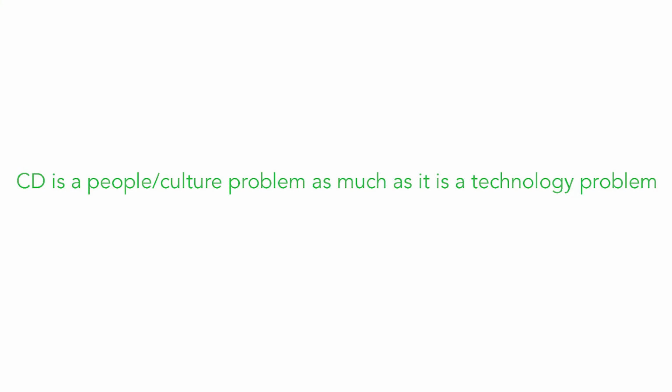Continuous delivery is a people problem as much as it is a technology problem. We quickly realized that some of our customers didn't understand CD principles and concepts, or even if some did understand them, they didn't see value in them. They didn't understand why they should adopt continuous delivery. The CD workflow is very different from manual or traditional deployment methodologies, and it's really important that service owners understand these differences before they move to Spinnaker.